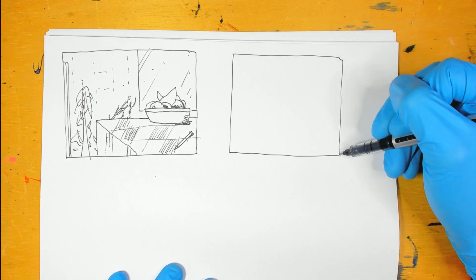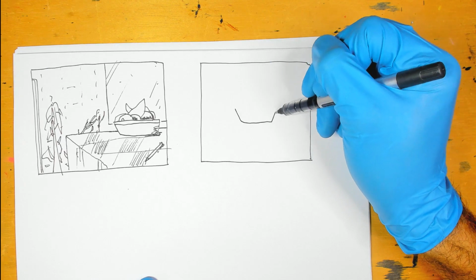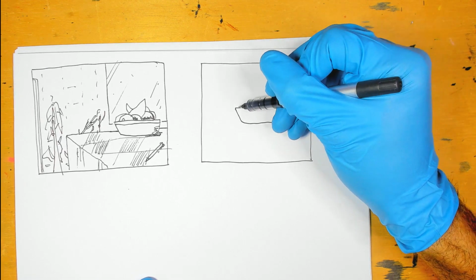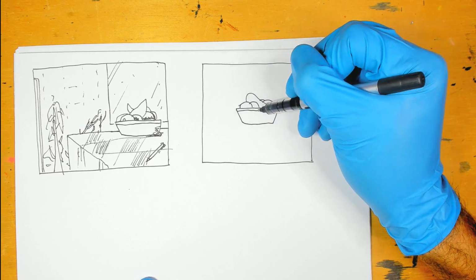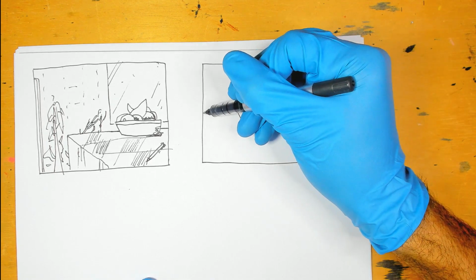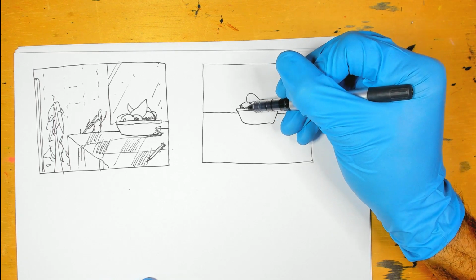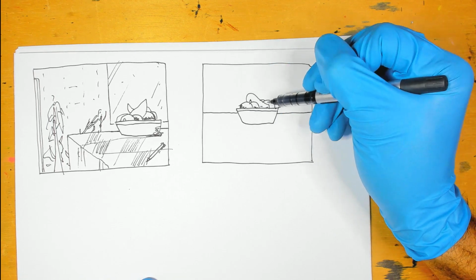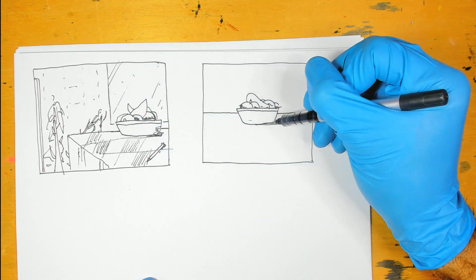not that this would be wrong, but let's just say, okay, I'm drawing a bowl of fruit. I'm going to put it dead center. There's nothing wrong with this. I'm not saying this is going to look bad, but you just want to make sure you're considering things and making your decisions intentionally. Boom. We'll cut it halfway. Perfect. Of course, I'm not really being fair because this one has a lot more going on.